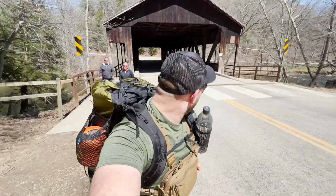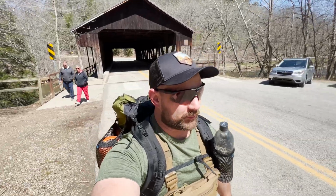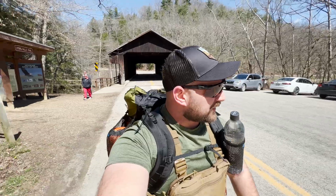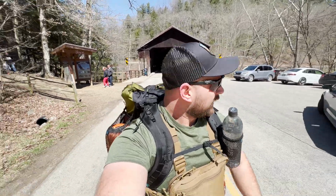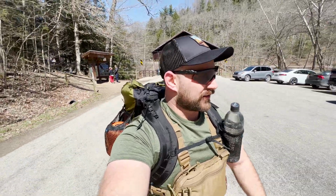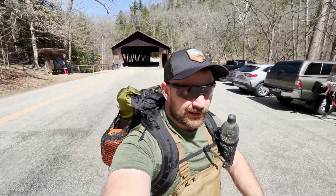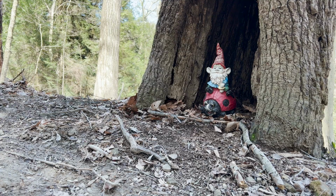All right, guys, I know we've seen more people so far on this trip than we have probably every other trip combined this year. But as you can see, there's kind of parking lots everywhere, and we've been on the day hiking trail so far. We're about to hit the mountain biking trail though, so we might not see any more people for the rest of the trip.